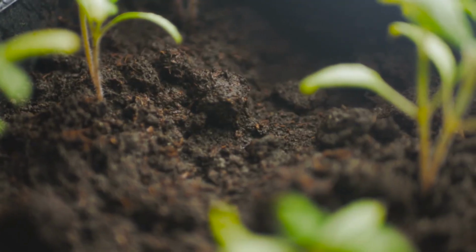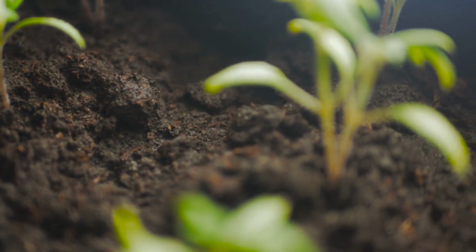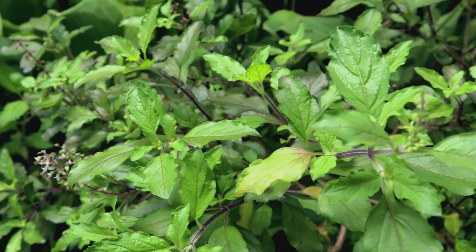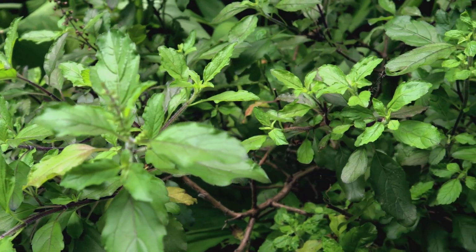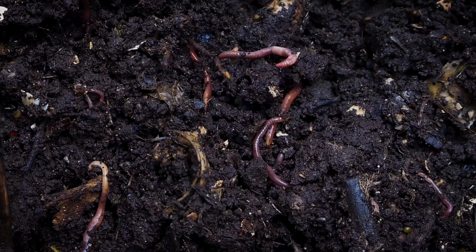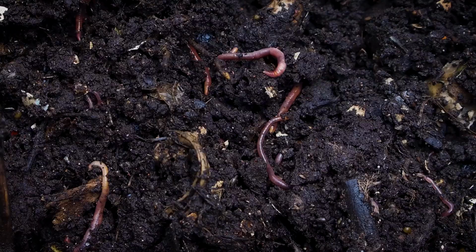Herbs fit naturally into this approach. Their roots help break up compacted soil, and as their leaves and stems decompose, they add organic material that feeds soil life. Some herbs even work with soil bacteria to pull nitrogen from the air, making it available to other plants. These small actions, planting, mulching, letting organic matter build up, create a chain reaction that supports healthier plants, richer soil, and a more resilient garden ecosystem.